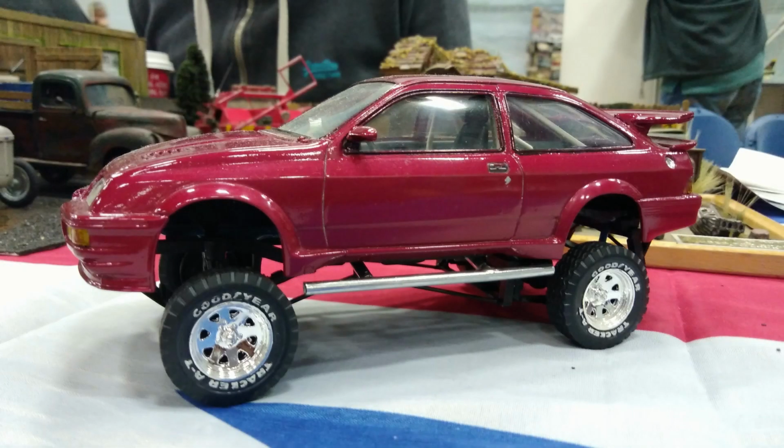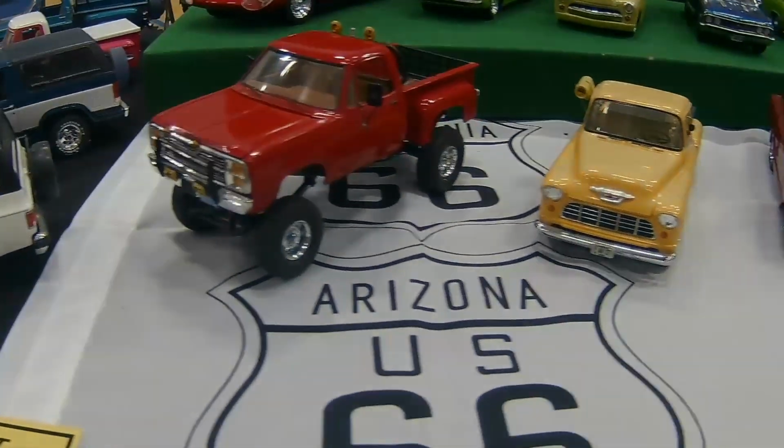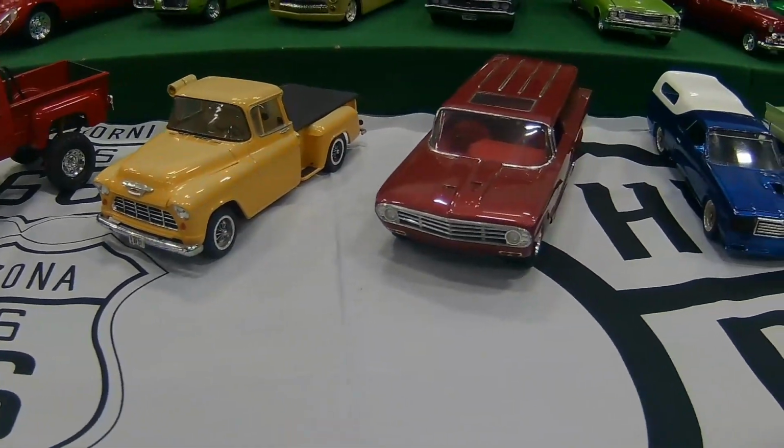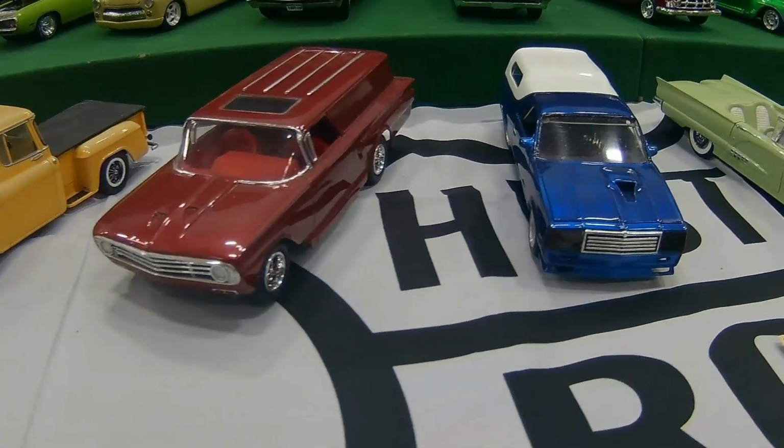Ever wanted to see a lifted Sierra Cosworth on truck tyres? Here you go. Alan's work is clean and clean again, and he's got a kit collection that makes even mine look small, so I'll be catching up with him as soon as our timetables can align.